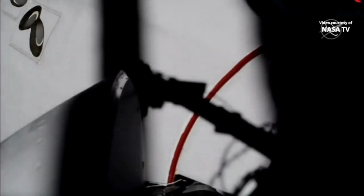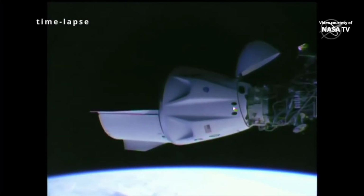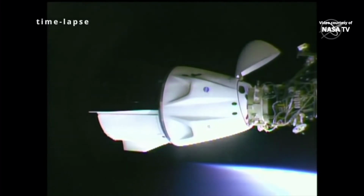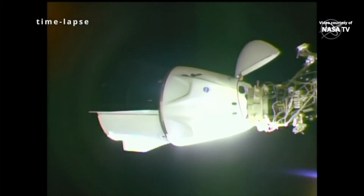Dragon, SpaceX on the big loop, soft capture confirmed. Happy, soft capture confirmed. Dragon, SpaceX on the big loop, hard capture is complete. You are go to open visors. Copy, hard capture complete, opening visors.